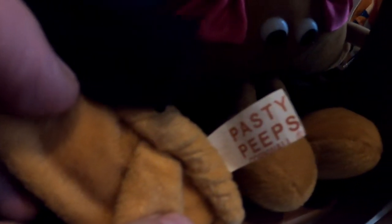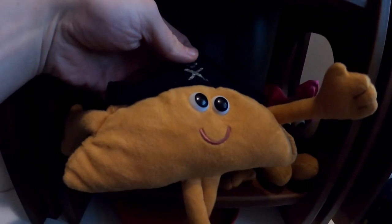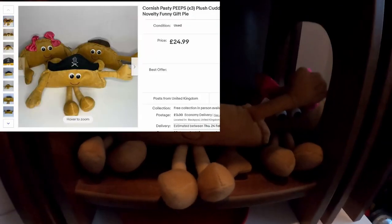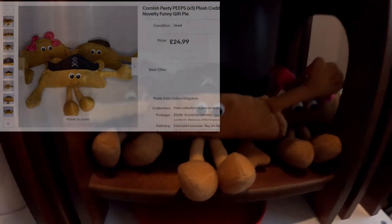Next is these. These are called Pasty Peeps, and they're from Cornwall. I've never seen these before, so I don't know on these. They're 50p each, but she did them three for a pound. And I can't find them on eBay. Nobody's sold them, nobody's trying to sell them. I found a website selling them brand new for £10 each. So I will probably go like 15 quid, maybe 20.